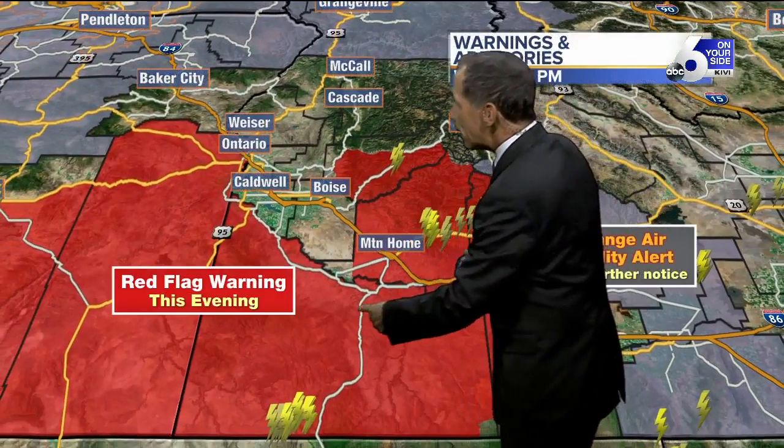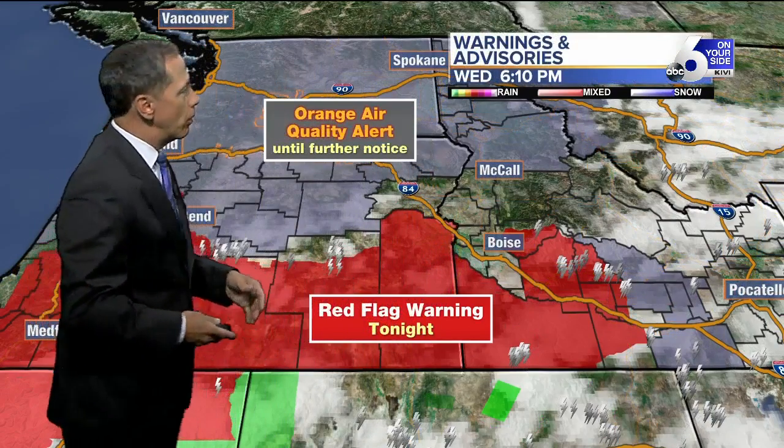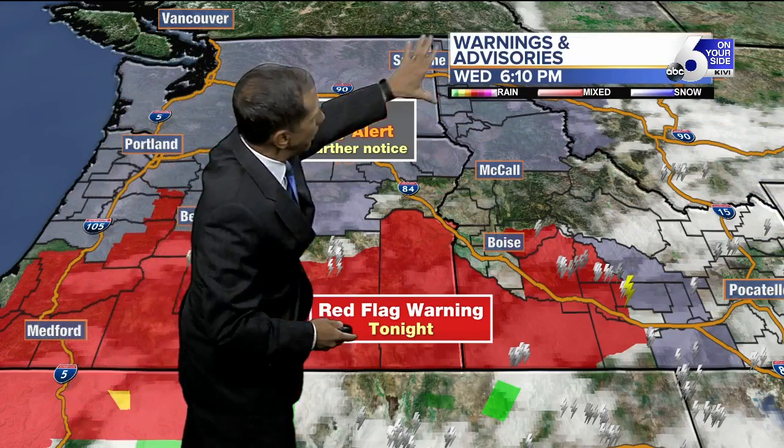Red flag warning in effect. You can see it here for tonight for eastern sections of the Treasure Valley and much of southwest Idaho and Oregon as well, but not the Treasure Valley. Poor air quality well to the north. Storms will still be nearby.